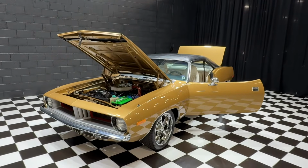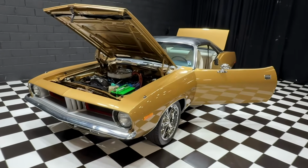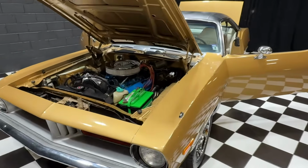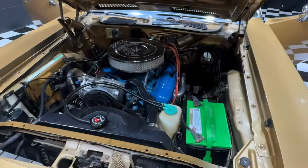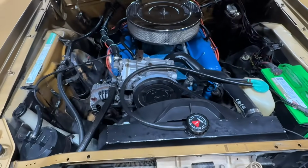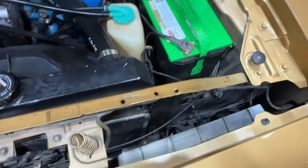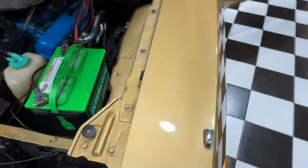1974 Plymouth Barracuda for sale here at MGM Classic Cars. This is a factory 318 car, G code, with power steering, air conditioning. As you can see, factory numbers on the core support, fender tag all in place.